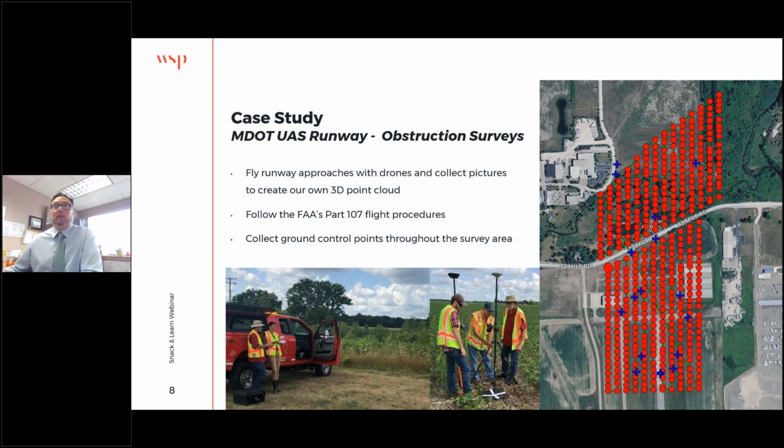The case study I'm going to show you really concentrates on the obstruction evaluation and the licensing standards and design standards, regulatory design standards, at a general aviation airport. This airport, you can see here on the right side of the slide, the red dots just represent the images that were taken. So that's every point that an image was taken. This flight lasted 12 minutes. So it's pretty incredible what we can do.